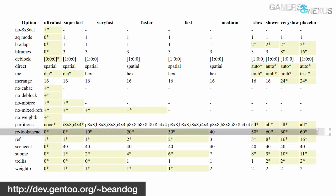Slow also changes look-ahead to 50, measured in units of frames, up from 30 with fast. This means that 50 frames will be used for rate control, and with regard to MB-tree should theoretically increase video quality at the cost of speed. But again, a lot of this will depend on what kind of video you're encoding and for what purpose.